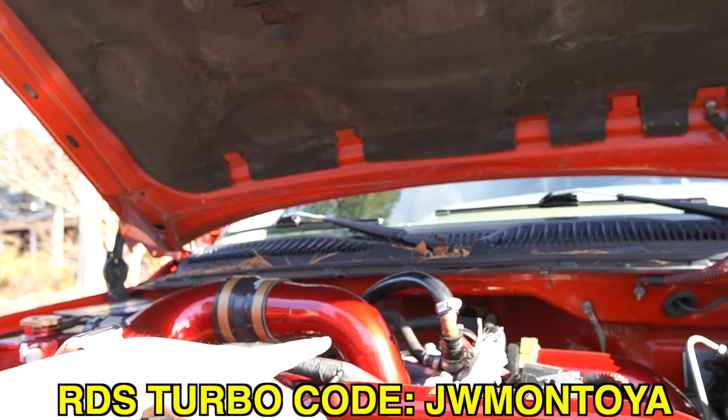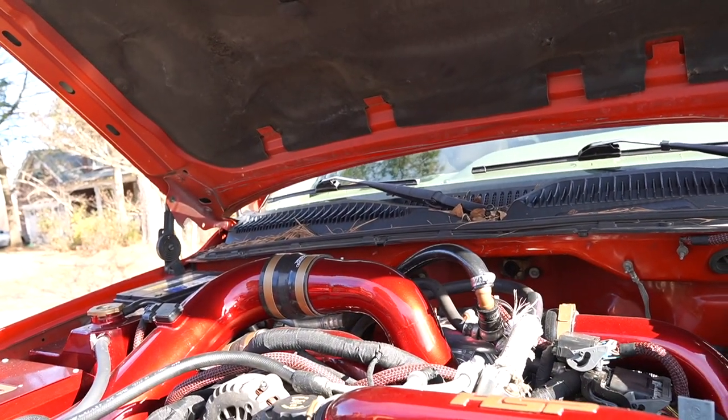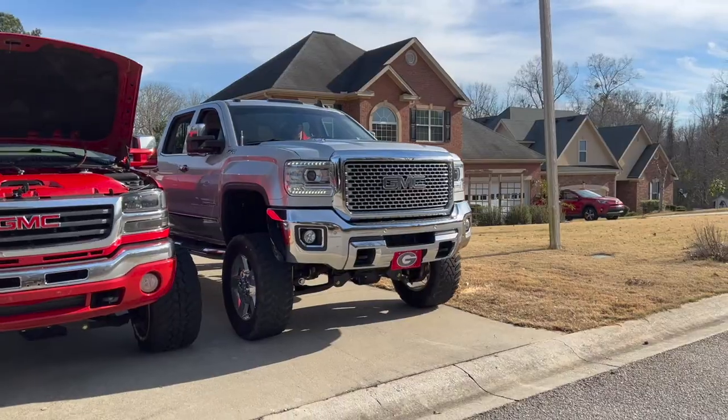Yeah, it does. So this is my engine bay setup, and she whistles like crazy. And I'm sure Devin's whistles like crazy too. We're about to go out and get some drive-bys and show you guys what his truck sounds like, and then I'm gonna put some sound clips of what my LLY sounds like.